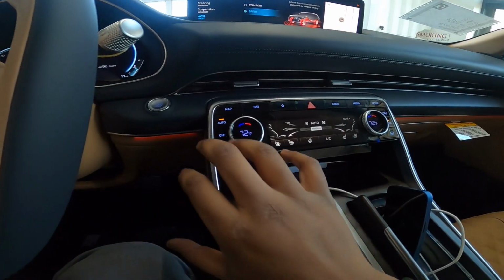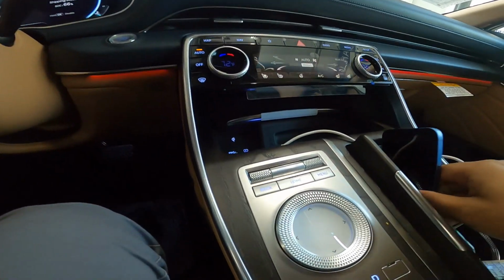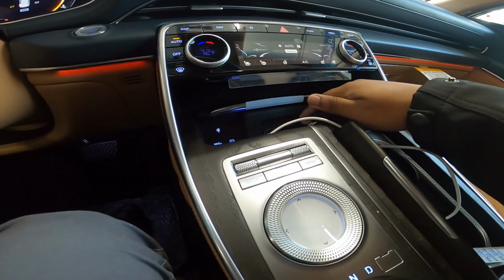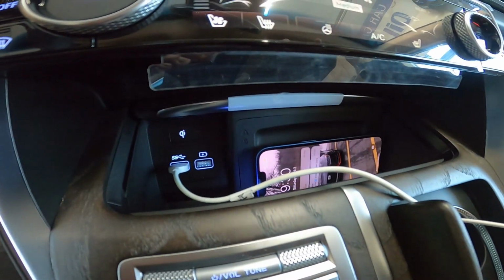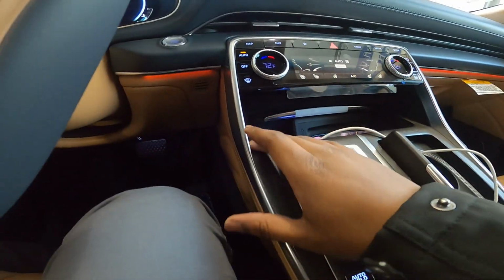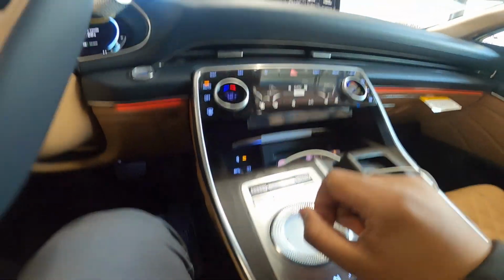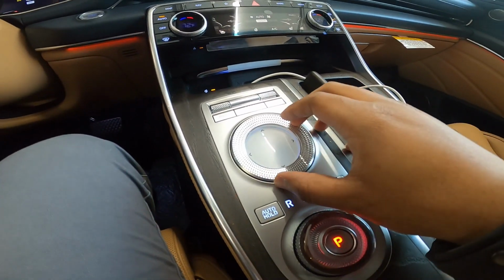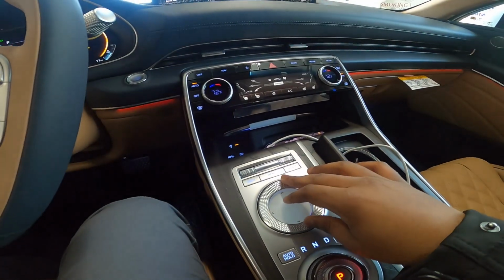Now looking at the climate controls, you do have heated cool seats and a 2-stage heated steering wheel. You do of course have your wireless phone charger. To try it right here. As you can see, my iPhone 13 works just fine with the wireless phone charger. Looking further down, you do have nice wood trim right here in the center console, a volume, a tune knob, a home button right here to reset everything, a nice back button, and you control different menus. You can use this rotary dial right here to rotate through the different screens and select in the middle to select the preset that you want.